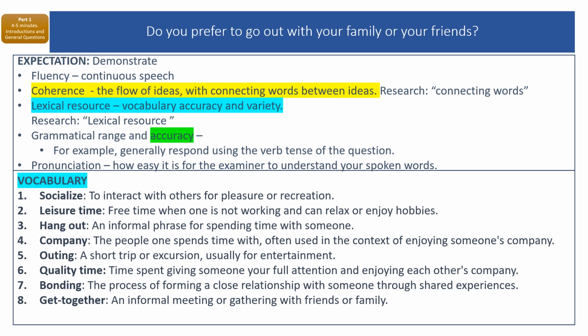Outing, a short trip or excursion, usually for entertainment. Quality time, time spent giving someone your full attention and enjoying each other's company. Bonding, the process of forming a close relationship with someone through shared experiences. Get together, an informal meeting or gathering with friends or family.